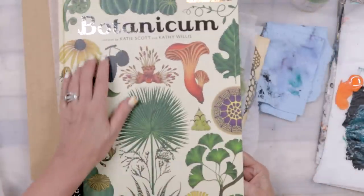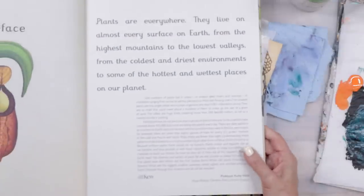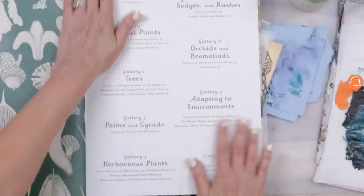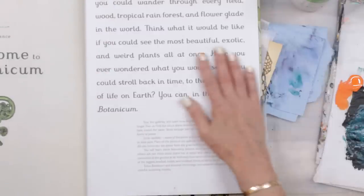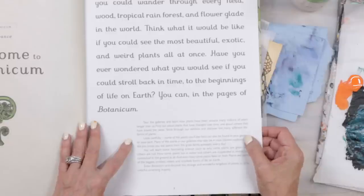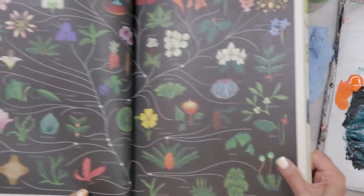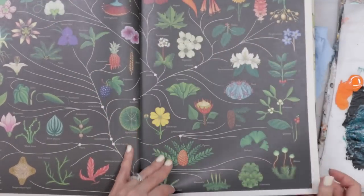And this is curated by Kathy Scott and Kathy Willis. I'm not exactly sure what that means, if some of the images were taken from older works, or if these were recreated by them. I'm not sure, but either way, every single time I turn the page, that's the sound that comes out of my mouth.